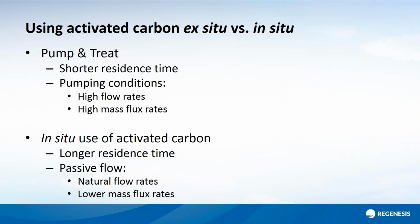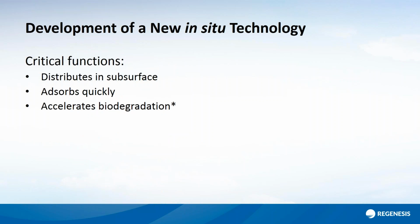So a few years ago, we set out to develop a new in situ technology, and when we were in that development stage, in the R&D stage, which again is where I come from, so this is the part that I enjoy but also can be the challenge, we really wanted to develop something that had a few key functions. Namely, its ability to distribute in the subsurface to make sure that we can get contact with contaminants, and also ideally not have to require too many injection points or have a need for fracking, and also something that can absorb quickly and accelerate biodegradation. Of course, this assumes that there is a biodegradation pathway available, which there is currently not for PFAS, so I'm not going to go into that part of it at all today.